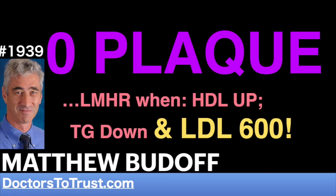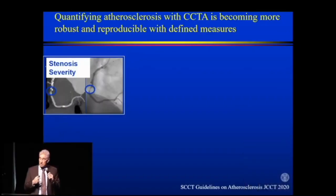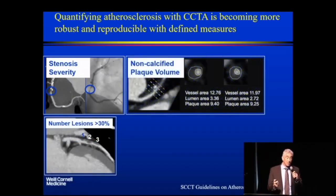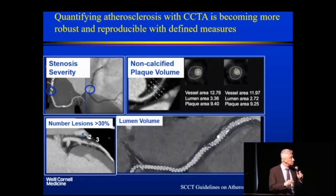The tool we use to measure plaque. This is how we quantify atherosclerosis with CT angiography. It's a non-invasive test, a little IV. We inject contrast into the coronary arteries, and we can see not only how tight a blockage is in the form of stenosis, but through making three-dimensional pictures, we can look at the number of lesions, we can look at the plaque volume, how much plaque is present in each segment of each coronary artery, and we can look at the overall coronary tree. So the combination of these things gives us the opportunity to quantify plaque and then follow patients over time with this tool.